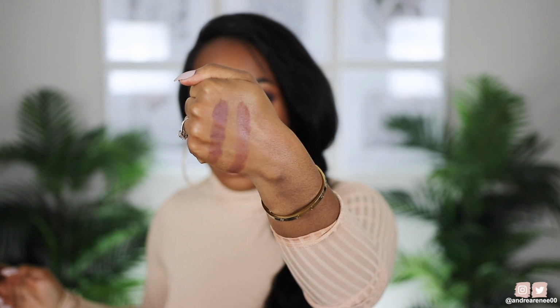So this one's pretty deep. Let me show you. So this is how You Are Gold looks. So you can see this is like my go-to type of shade as a bronzer. So it's pretty warm. So this is the darker one, and then we have the lighter one, You Are Gold. So there you go.